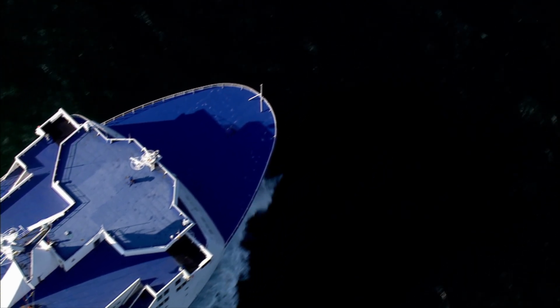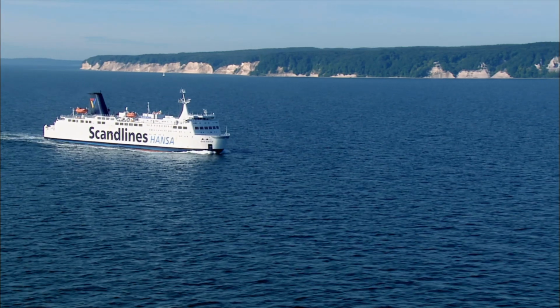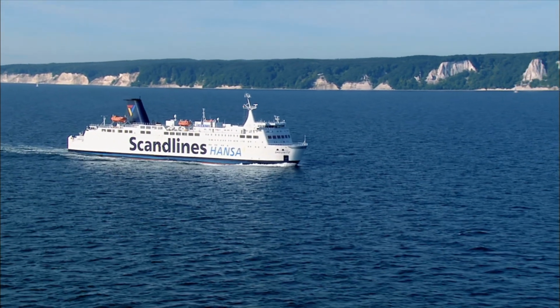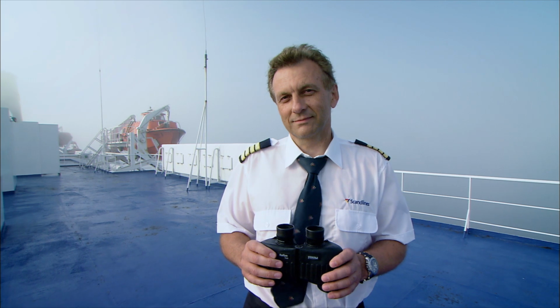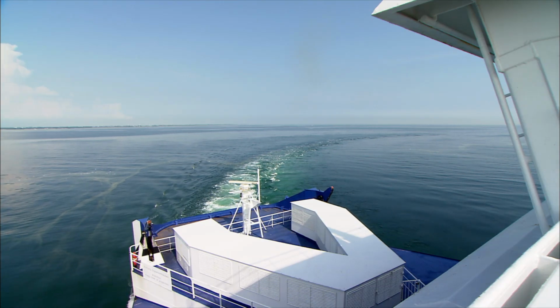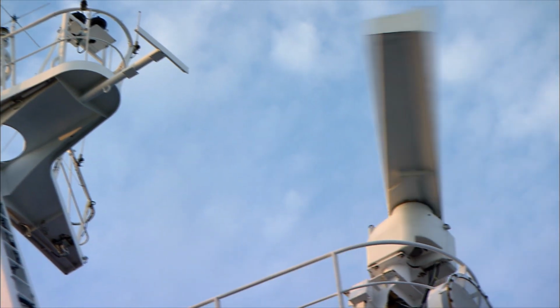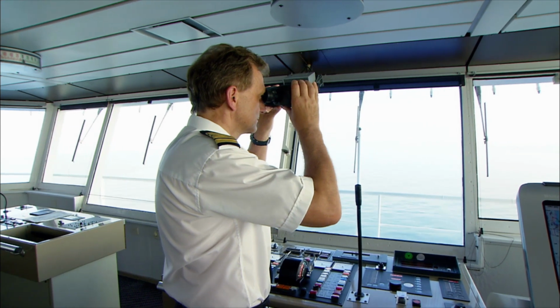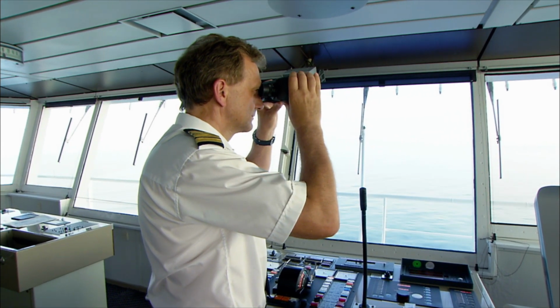The connection over the Cadet Channel is known as the Royal Route, one of the most well-travelled shipping routes in the world, and one of the most dangerous waterways. Captain Milzow is responsible for the safety of 900 passengers. The amount of traffic in the Baltic Sea has increased dramatically over the past years.